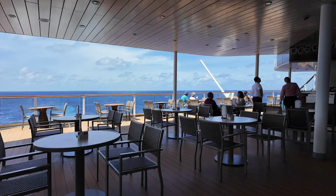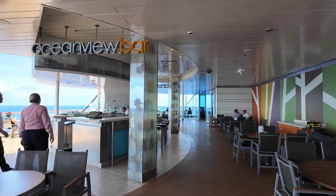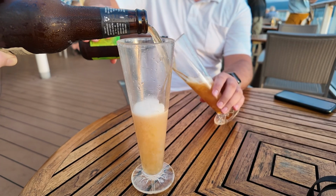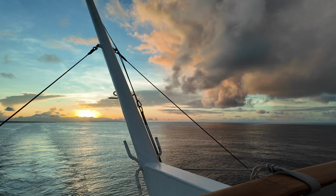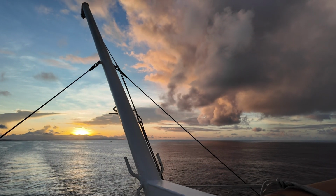So going out to the back of the Ocean View Cafe, you have the Ocean View Bar. Again, tons of seating out here if you wanted to go outside, if it's not too windy or too hot. You can grab a beer, have a seat, watch the sunset, enjoy a little cocktail if you want that, or just enjoy your meal out on the back of the boat. And it's just an absolutely stunning place to relax.